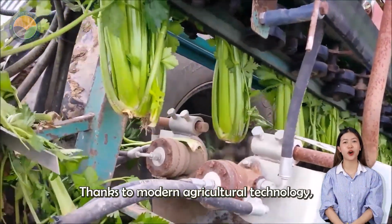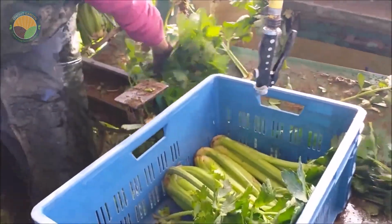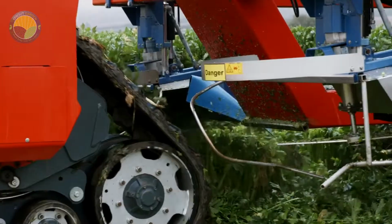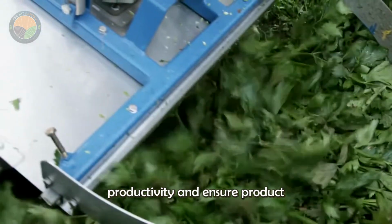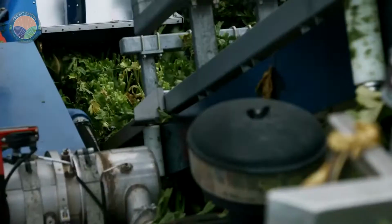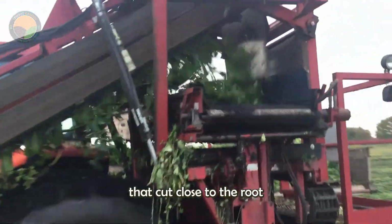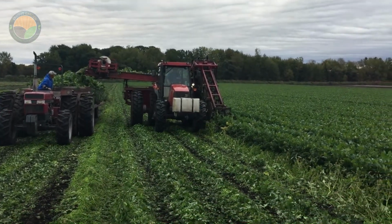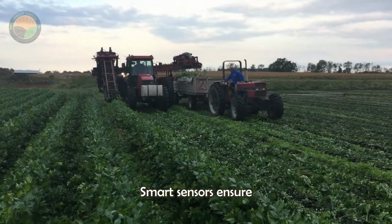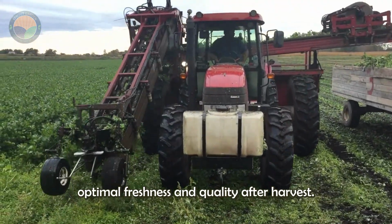Thanks to modern agricultural technology, the harvesting process becomes quick and precise. In California, advanced harvesters help improve productivity and ensure product quality. These machines are equipped with sharp horizontal blades that cut close to the root without damaging the stems and young leaves. Smart sensors ensure each row of plants is cut evenly, maintaining optimal freshness and quality after harvest.